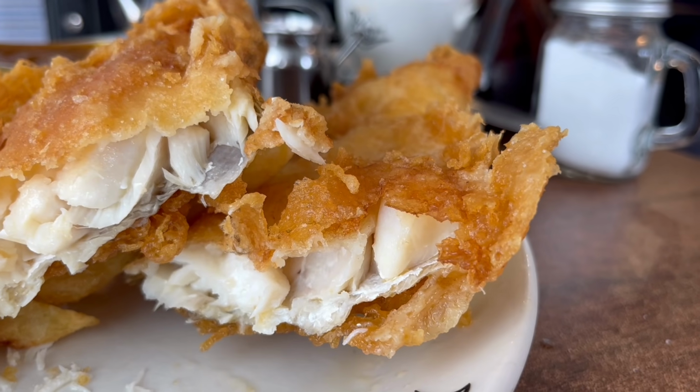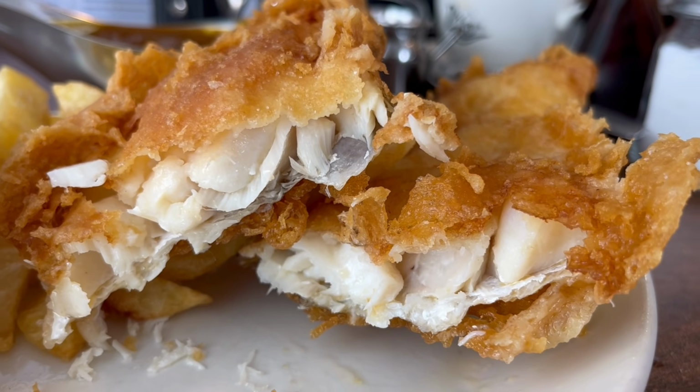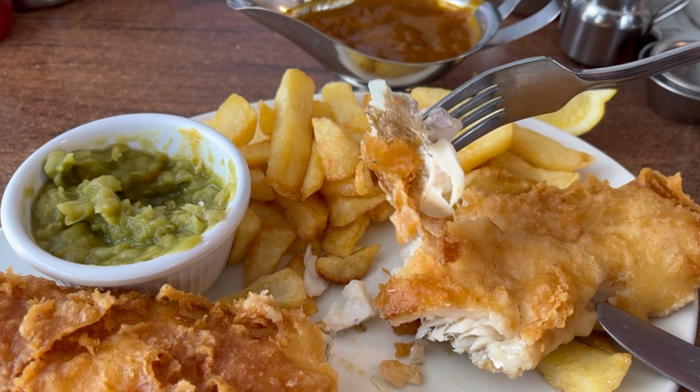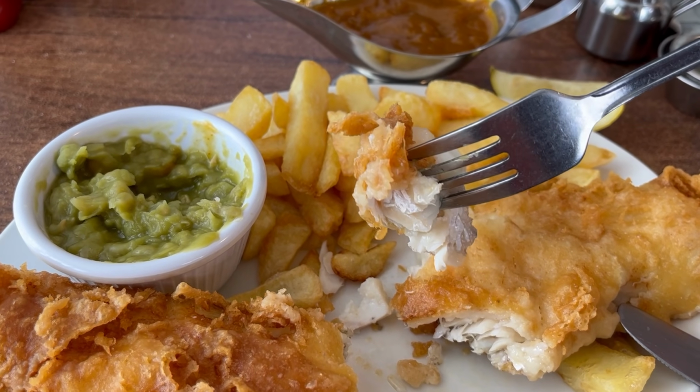And there it is. It's fried with the skin on here, so it's going to be interesting to see if that affects the taste and texture. I've cut off a little piece with everything on, so the fish, batter and the skin. Let's try it.